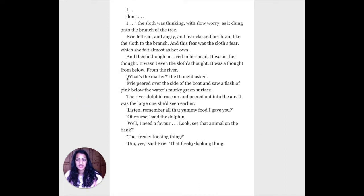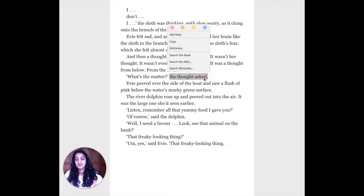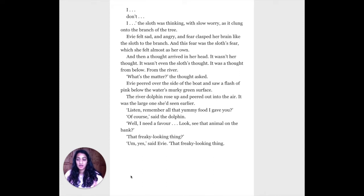Over here it says, "What's the matter?" the thought asked. Just like the other example, we have the speech first and the reporting clause second. However, this speech ends in a question mark instead of a comma, because the speech is a question. This is just something to remember.